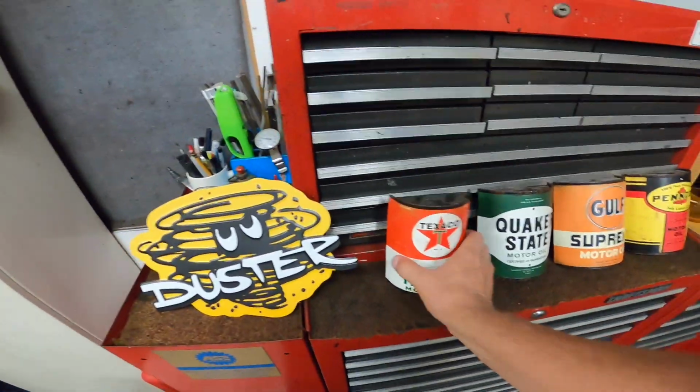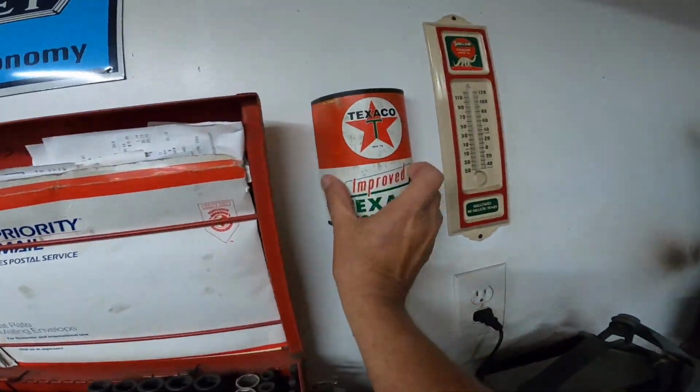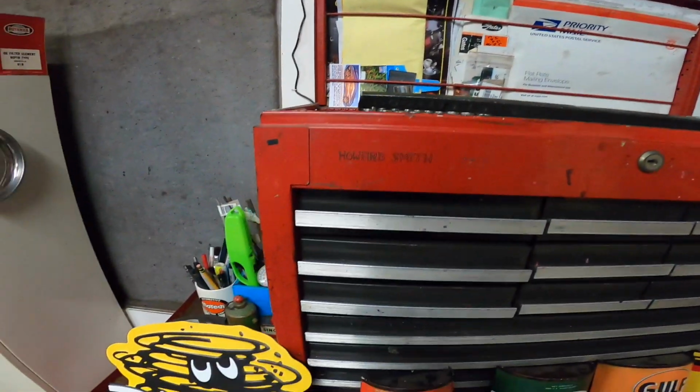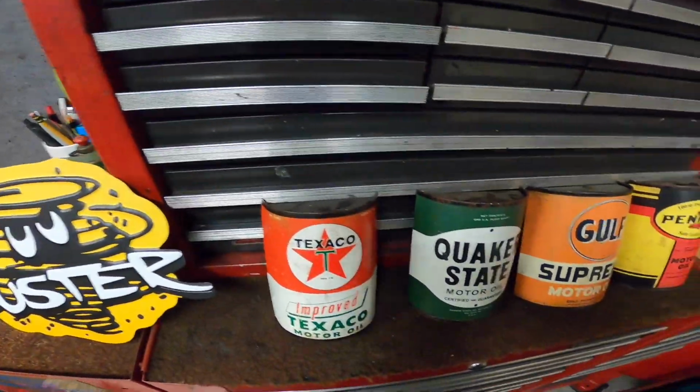And of course these, I'll find a place and they'll hang on the wall. I got a little wall hook thing on them. And anyway, there we go. That's today's estate sale finds.